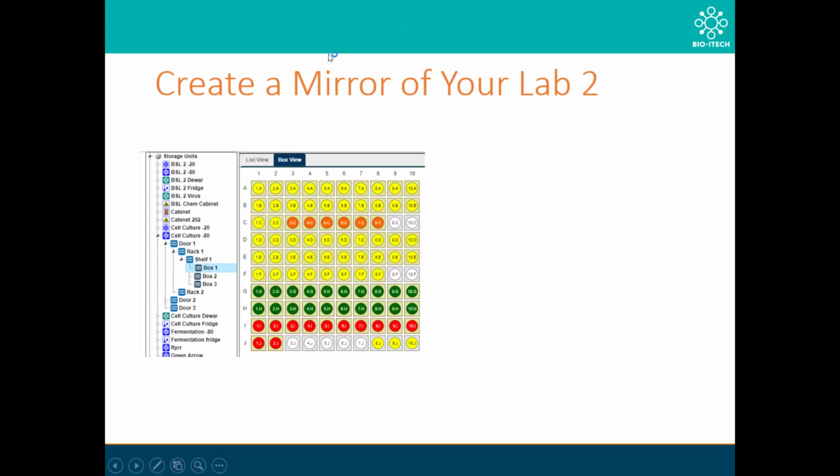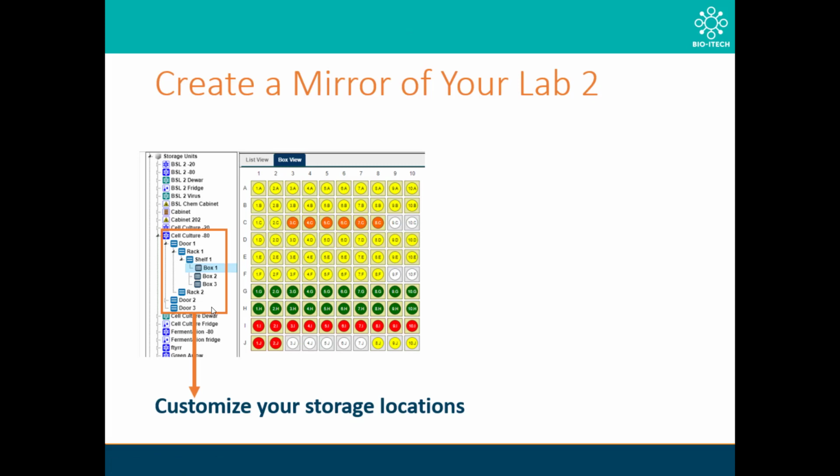Then once you create a mirror of the storage location, you then go in and tell the software how that storage location is actually organized. Does it have racks on the shelves? Do the shelves have the boxes? Or is it just that you're adding bottles to a shelf inside of a refrigerator? Regardless of how you're storing the samples, you tell the software by answering some questions how everything is organized, and then it looks like what you see in real life. You customize it to exactly what you see.